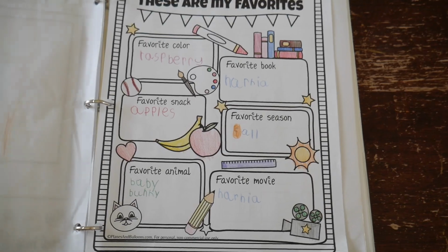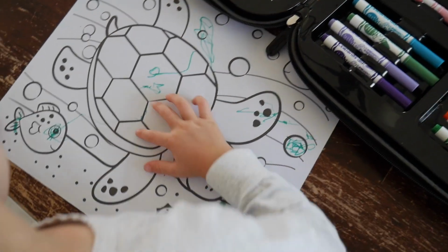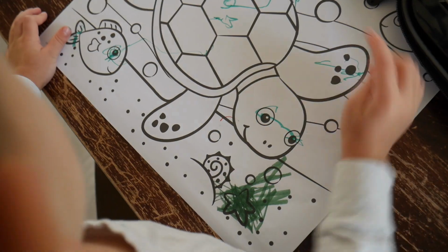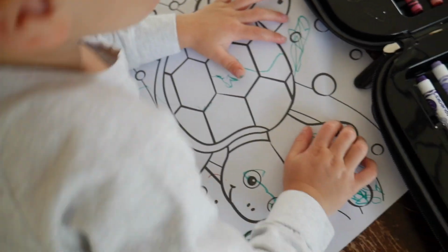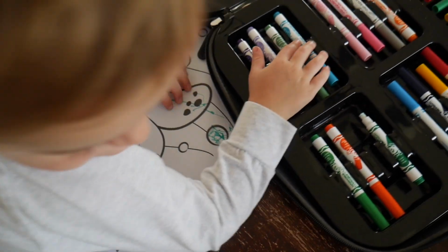Now I always have an activity for my youngest. He's 2, and so he likes to do some coloring. Here he's showing me his picture, and I usually set him up with a table with everybody because he likes to be involved as well.